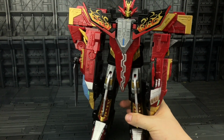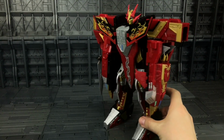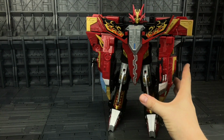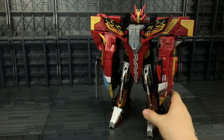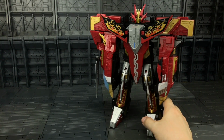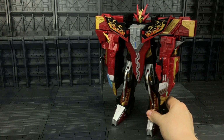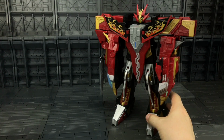It is okay. It's not my favourite of the mechs, but it's still a good piece nonetheless, made of a very solid plastic, definitely above par. It's very similar to what we got with some of the earlier Power Rangers stuff. You know, when they got to like Operation Overdrive and beyond, they got very thin in my opinion. This is very good plastic. If you've played around with the Space Deleter stuff, it's very similar to them.